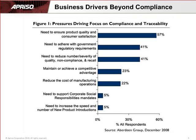The chart that you see before you is from an Aberdeen Group market report titled Compliance and Traceability in Real Time, and it indicates a growing list of business drivers beyond compliance that support the need for adopting a comprehensive traceability strategy. It's notable that compliance was not the primary reason survey respondents gave for traceability adoption, as has traditionally been the case in a number of industries. The need to improve quality and achieve higher customer satisfaction was cited as the top reason, and the need to reduce the number and severity of quality, noncompliance, and recall actions actually equaled the percentage who said regulatory compliance was driving traceability actions within their company.